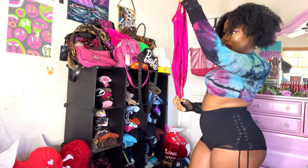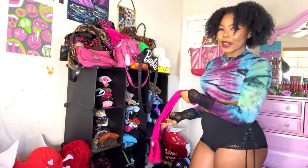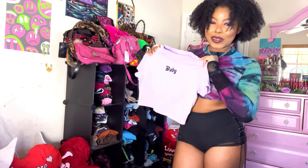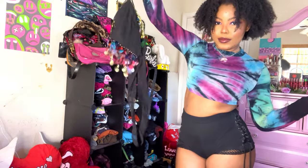I'm really debating if I should keep this. I'm gonna keep it. I don't know why, but I just can't get rid of this Forever 21 baby tee. Just a classic for me, and I know even if I put it in the maybe, I'm gonna keep it, so I'm just gonna keep it.